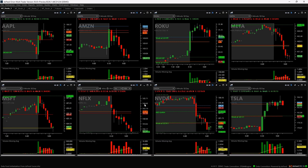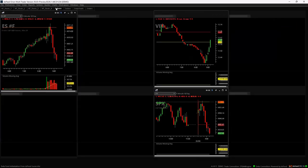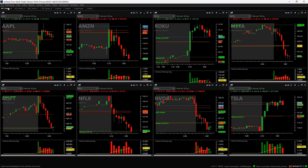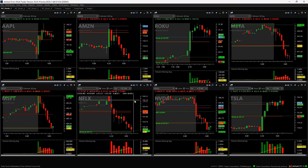Kind of hoping it bounces off this pivot. NVIDIA's trying to give us two green bars, which, with the market being weak, I probably should close after these two green bars. Tesla coming back down, it's kind of setting up as a continuation runner to the upside. My hope here is that NVIDIA, which dipped its toe below this pivot, finishes above it and then rips up.